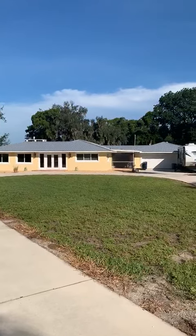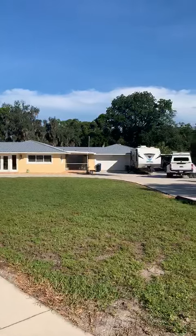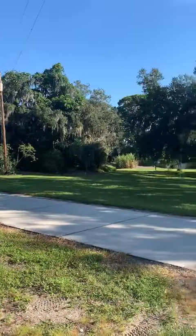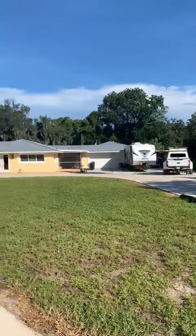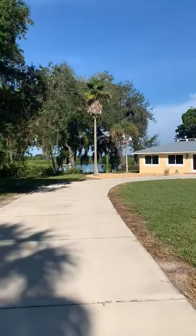And it's 2,700 square feet, metal roof, 3 bedrooms, 2 bath, 1 half bath, and again on 11 acres of beautiful old Florida waterfront property.